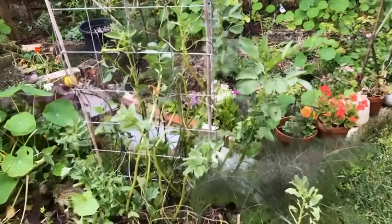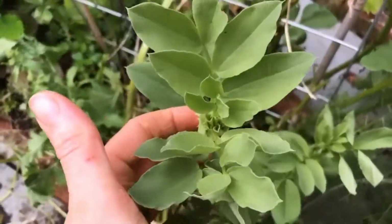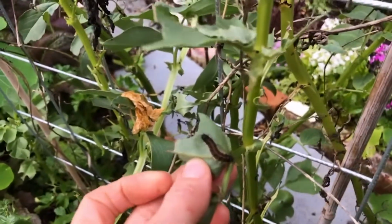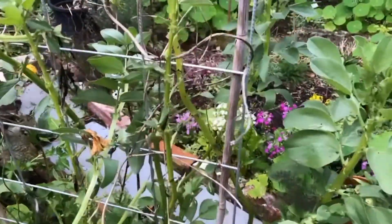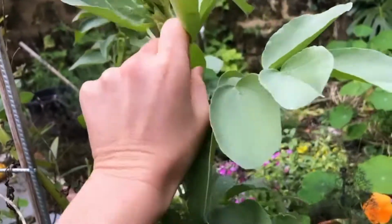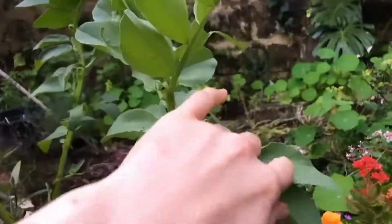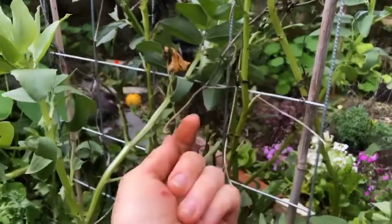And then here we have some sad looking broad beans because of these guys. So I do still get bugs in the garden. I can't pretend that I don't, but I don't spray them or anything, just kind of work with them. So I'm paying a bit more attention to the broad beans lately, and every time I find a big caterpillar, I kind of just do that. I sort of just knock them off, or where'd they go?